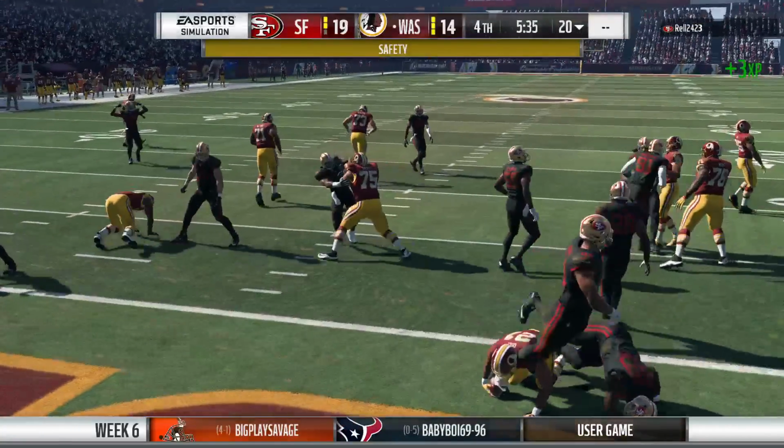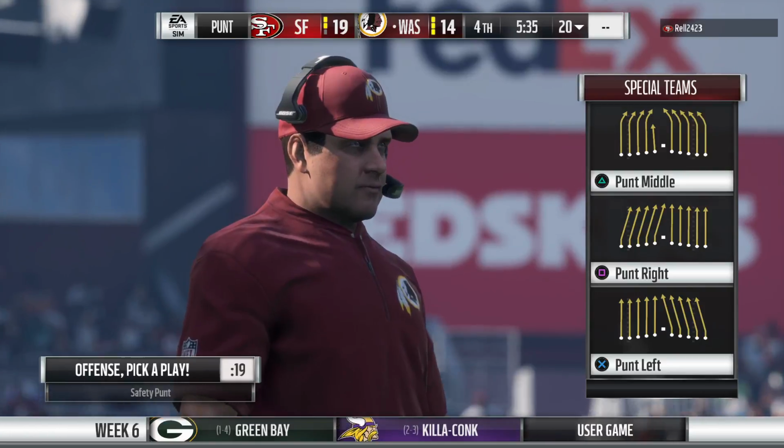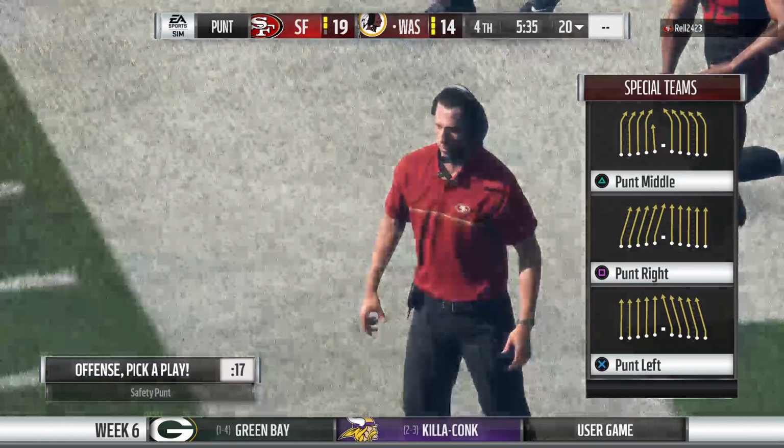Fighting to get back to the goal line. I don't think he got there. He did not get back there. It's a safety. Now, the 2 points, that's not totally critical at this point.